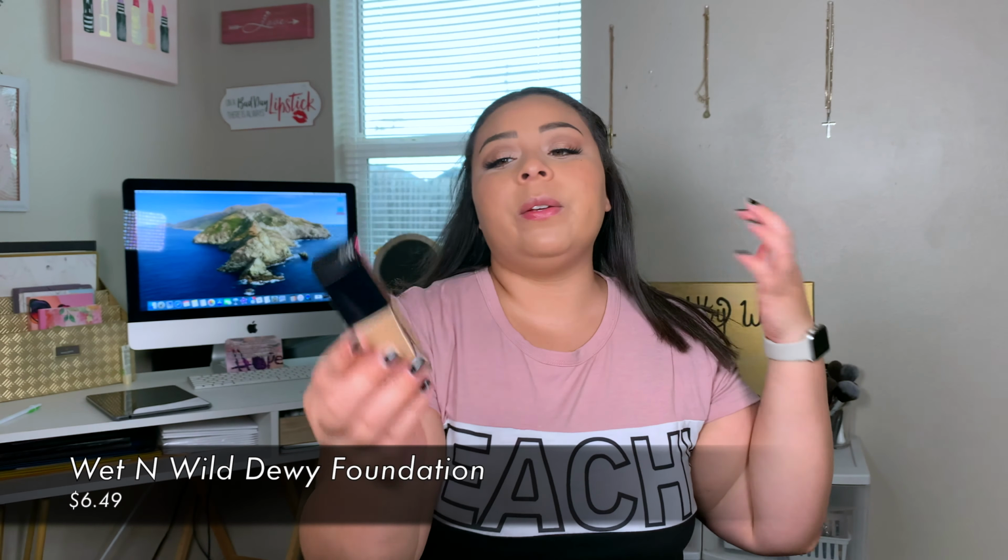Okay, you guys, so let's go ahead and go into foundation. What I've been loving for foundation this past month, and I just recently fell back in love with it, even mixing it with other foundations and even on its own, is the Wet n Wild Photo Focus Dewy Foundation.